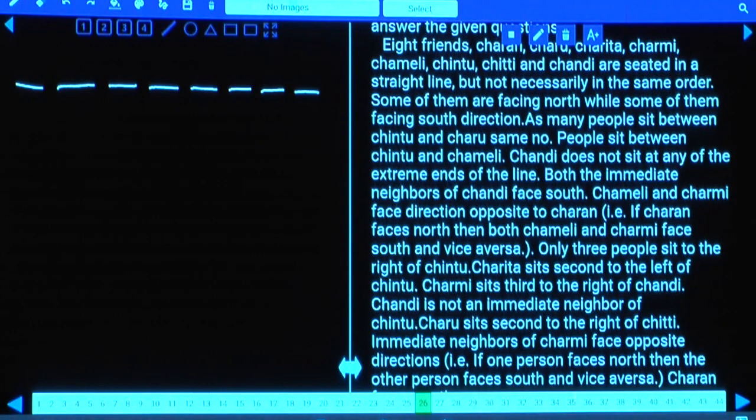As many people sit between Chintu and Charu as the number of people between Chintu and Chameli, isn't it? Chintu must be in between these two persons. Chintu must be where? Chintu must be in between, as many people sit between Chintu and Charu.